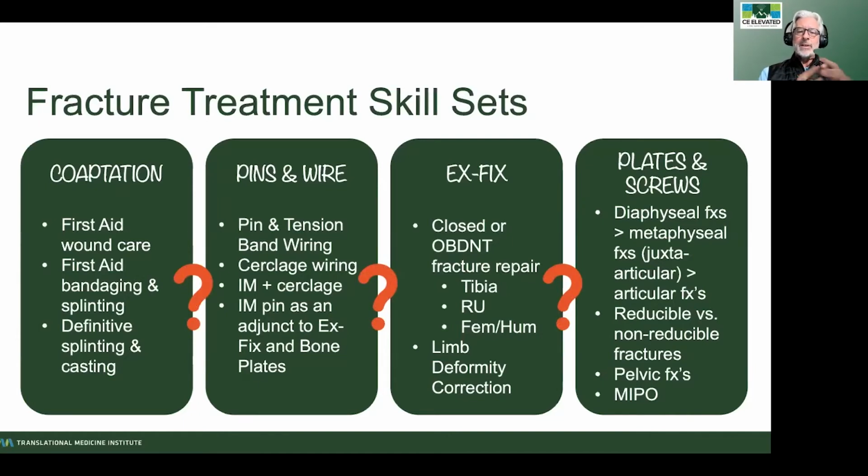I think it really does depend a lot on what sort of fracture caseload you see, because there's a lot of fractures that we see that, to be very honest, we can't adequately treat with coaptation or pins and wire, and some not with external fixators. So I don't believe we need to necessarily think of working from left to right along this slide in terms of the skills that we acquire.